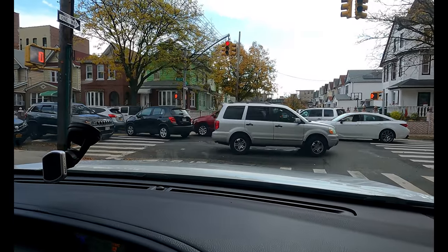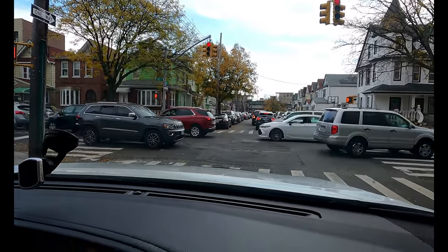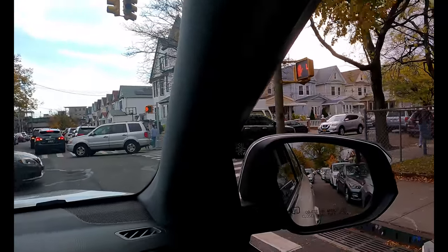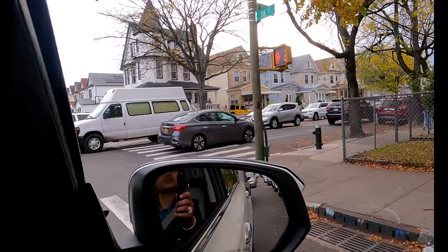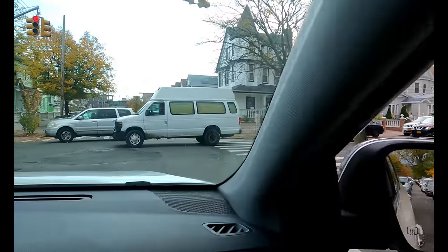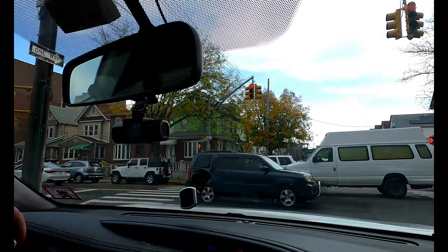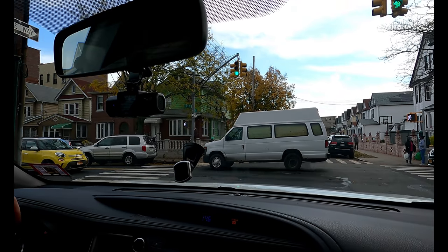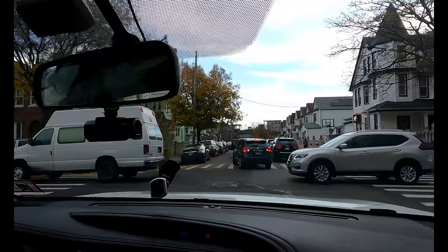So guys, I think something is going on here. I don't know. Some Punjabi stuff. A lot of traffic. Everybody's backing out from what is it?